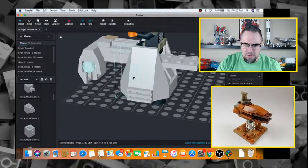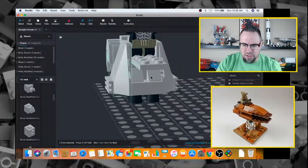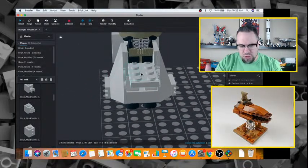Close that up a bit. All right, let's do this back end now. This back end's a little bigger, and I'm not going to have it slope. I'm just going to have it kind of straight.